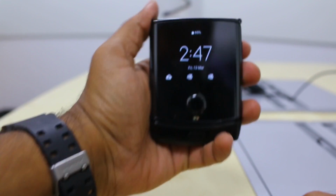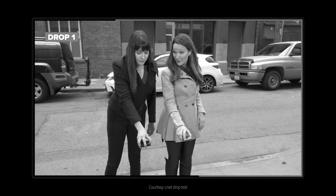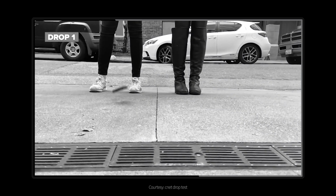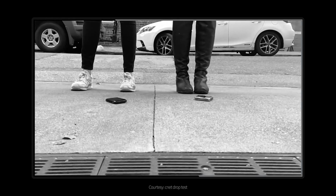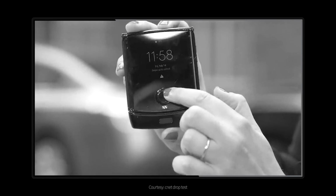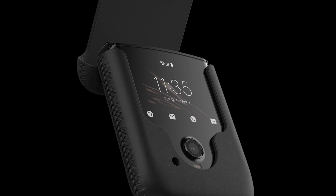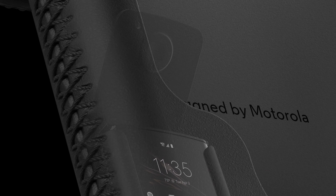As mentioned earlier, the outer body is made of stainless steel and Gorilla Glass in front. When it's dropped from pocket height, here's how it behaved. Surprisingly, there was not much damage other than a hairline crack near the camera. To protect your Razr from any accidental damage other than water, Motorola has exclusively designed a hard leather case. Available in black and brown colors, I would highly recommend using it to protect this expensive piece of technology.